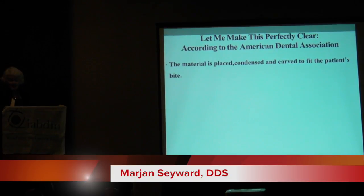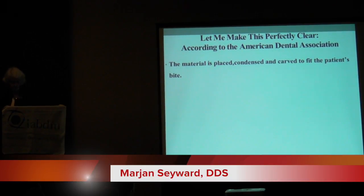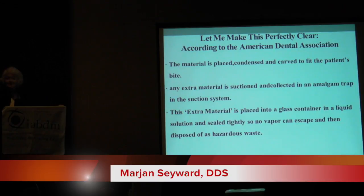Materials placed in the patient's mouth. It's condensed and it's carved, and all those little bits and pieces are dropped all over the patient's mouth to enhance the look of that wonderful amalgam filling. The extra material is suctioned and collected in an amalgam trap in the suction system. And then that extra material is placed in a glass bottle, and it's covered by water and tightly sealed so no vapor can escape.